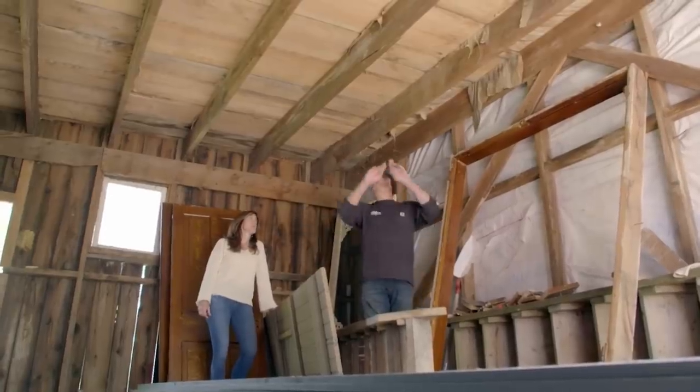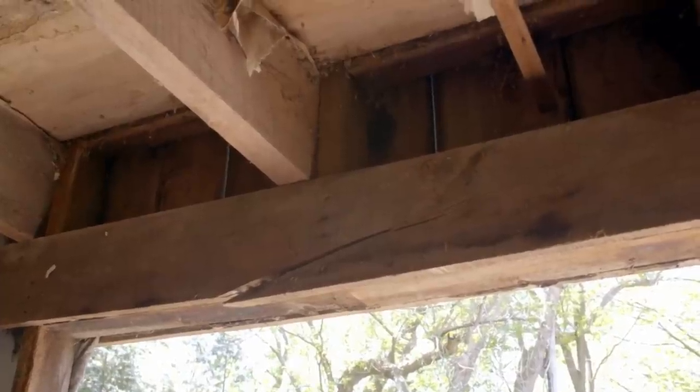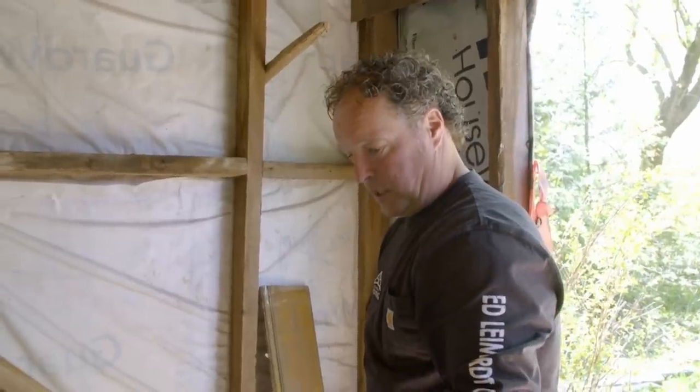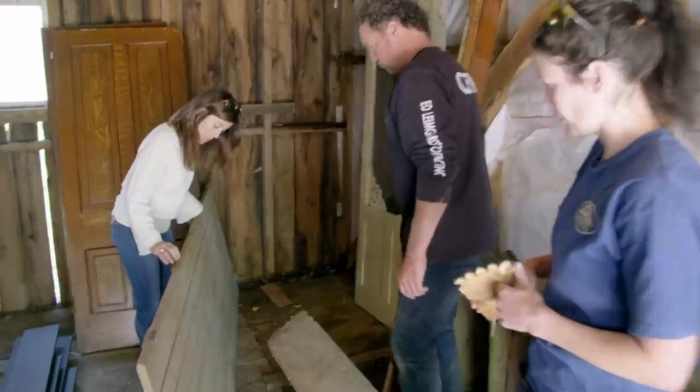We definitely need to get a beam in mid-span on these floor joists. Yeah. And that header over that door, I don't know if I would trust that big split in it right now. What can we do to fix this floor, Ed? You reuse these boards? Yeah, we could. We could pressure wash these boards all off and relay them again. It would look great.